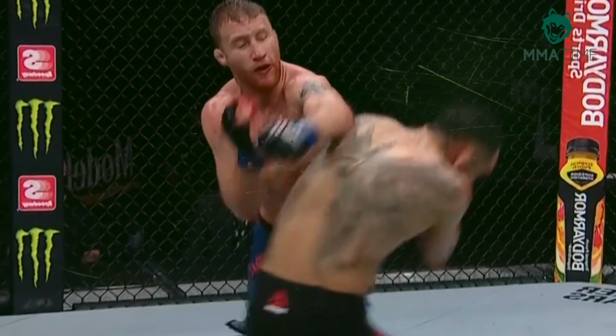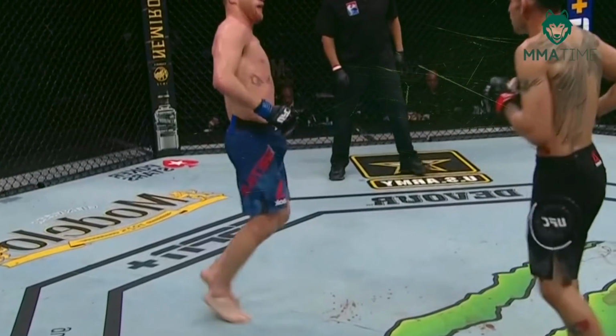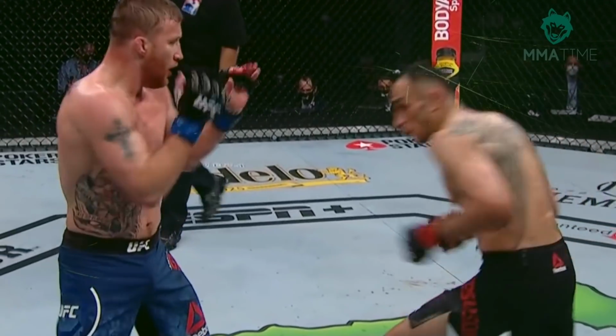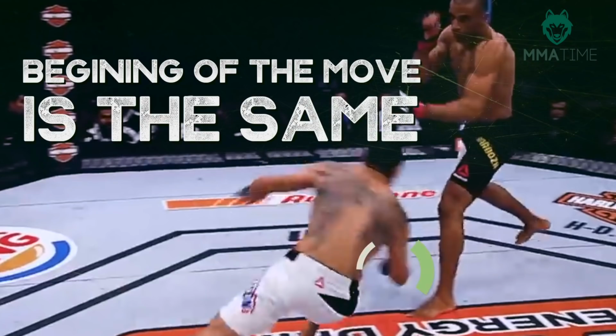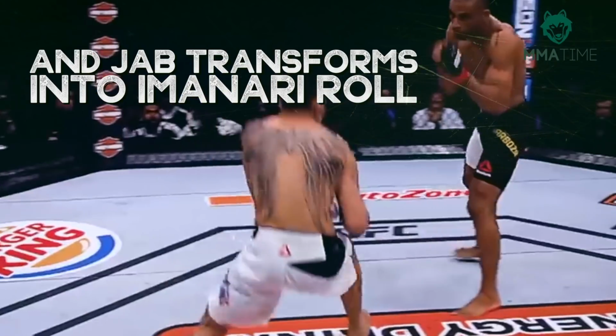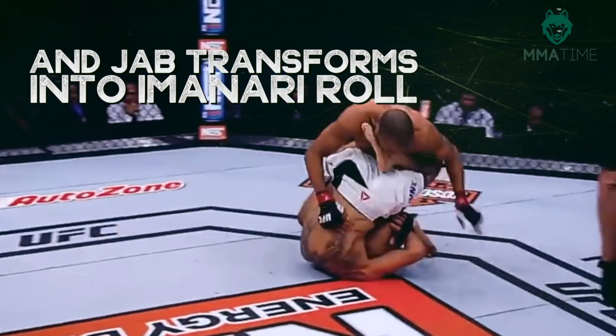At the beginning of round 3, Tony begins to dismantle Gaethje on his shift with a straight. He still hits jabs to the leg, thereby continuing to invest in his future Imanari rolls and the ankle pick, which he planned to use according to the game plan. By the 3rd round, Gaethje finally got used to Tony's style.